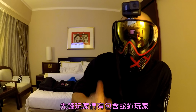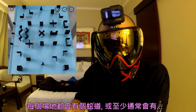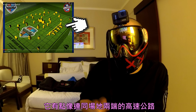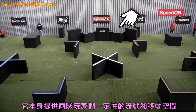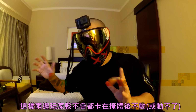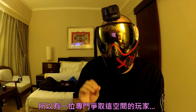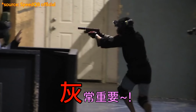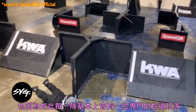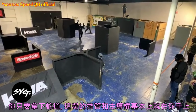The front players also include snake players. Every field has a snake, or usually should have a snake. It acts as a highway across the field, keeps the fluidity, momentum and movement of both teams possible, so it's not everyone just behind a static cover. Therefore, it is extremely important to have a dedicated player vying for that space. So usually each team will have at least one dedicated snake player, because if you control the snake, you control the whole field.